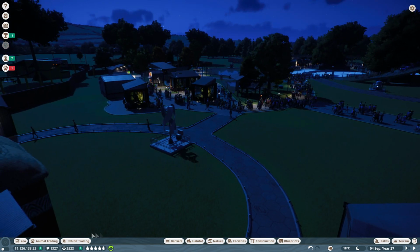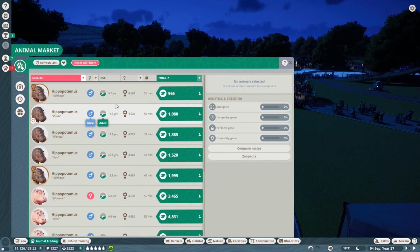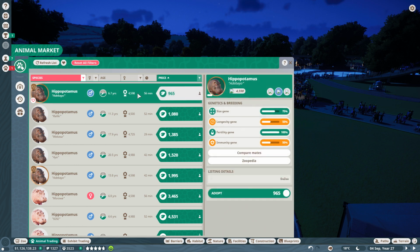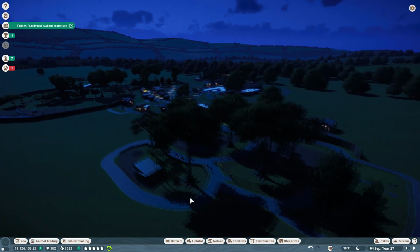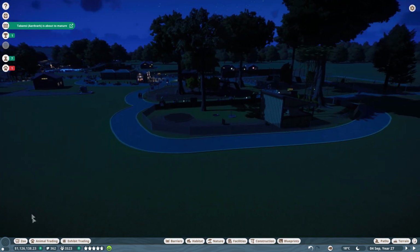It may be worth taking a few hippos in the animal trading center and then just get ready to put them down. And looks like the one that was for money is already purchased, unfortunately. Now, I don't know if animals age when they're in storage. I don't want this guy to die while he's in storage, but we'll go ahead and adopt him and keep him in storage for now. And then if we can find a few females, that would be ideal.